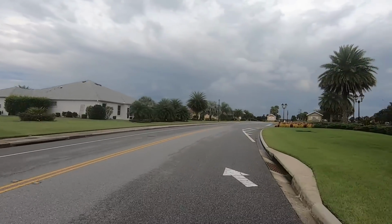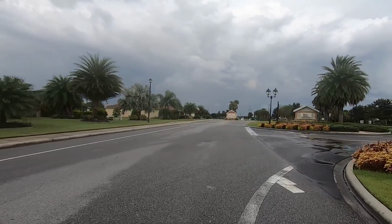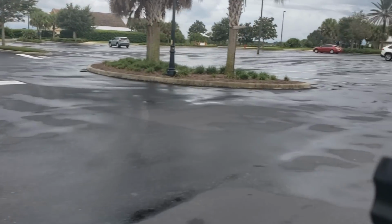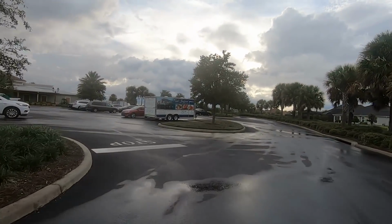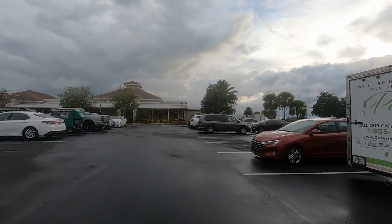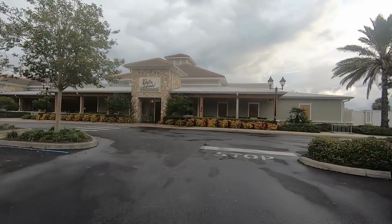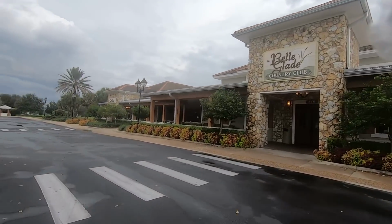They're dinosaurs, practically. Here we are at Belle Glade Country Club. I'm going to zip through here just to show it to you real quick. The country clubs, like we've told people over and over, they are not private. They are open to everyone. Anyone can come in here and eat. Anyone can come and play golf. If you are not a resident, you'll pay a higher green fee. But there's the Belle Glade Country Club restaurant. Beautiful, beautiful views there.